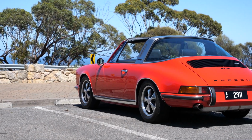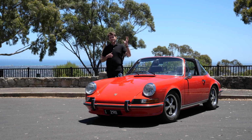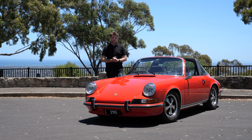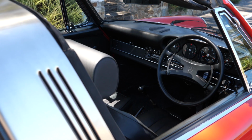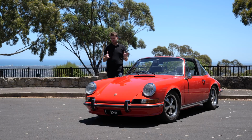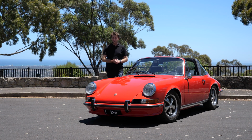Originally, this particular car was a left-hand drive model and living in California, so nice and rust free, but it was imported into Australia back in the 90s, had the right-hand drive conversion done then, and it was also resprayed in this gorgeous bright red, and the interior was reupholstered in black as well. That was originally brown, which would have been pretty period correct in the 70s, but I think this paint scheme is a bit more fetching today.